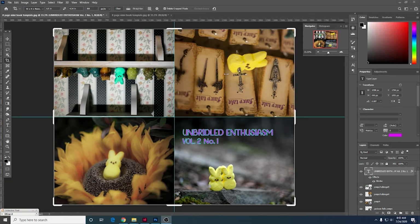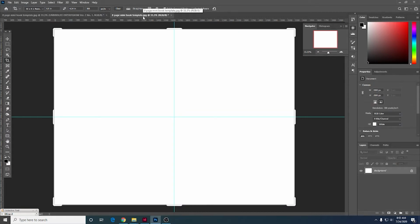Now, if page numbers are important because your photo book is supposed to unwind in a certain way or be read in a certain way, you're going to have to watch that. But if they're not important, it's really not that big of a deal. Now that I've got my front page laid out, I'm going to show you how to lay out the back page, and it's pretty much the same way.